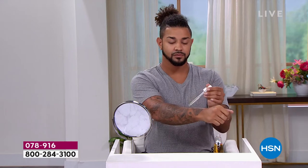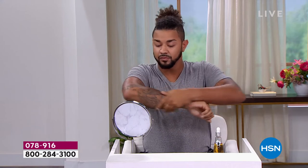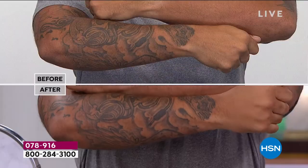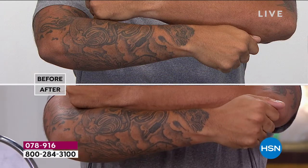I want to show you on his arm. I'll put a little bit in his arm. In the before picture, you can see his tattoos. But in the after, there are colors in his tattoos that I didn't even know were there in the before. So if you have tattoos, you can use this all over your body. One of my favorite things, again, is cuticles, but also my toes and my feet. I rub it into my toenail cuticles, and I always look like I've had a pedicure. Look at his tattoo, how bright it is. It comes alive. Look at the before, it was dull.